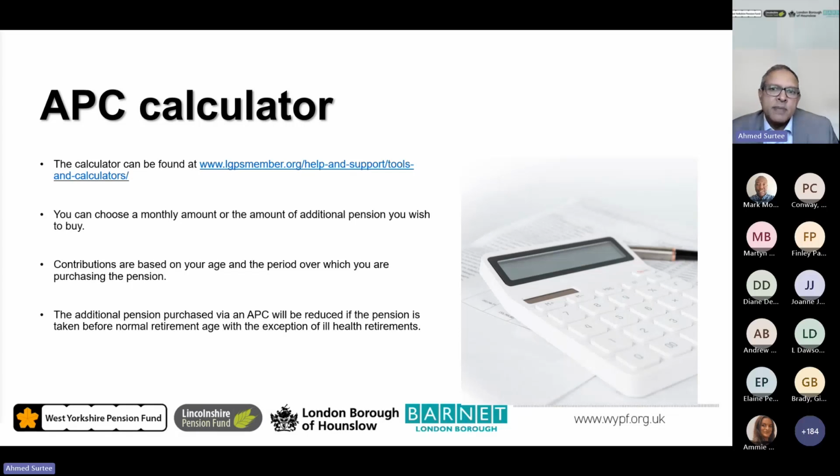The calculator tool can be accessed via the link that's shown on screen there, and it's provided by the Local Government Association at their LGPS member website, which also holds a wealth of information about the LGPS, so it's well worth looking over. This method of payment is also the same way in which you would buy back any periods of lost pension when there was a period of unpaid leave. The additional pension purchased via an APC will be reduced if the pension is taken before your normal retirement age, so bear this in mind, with the exception of ill health retirement, just to be aware of this.